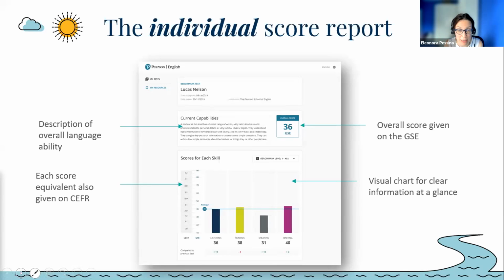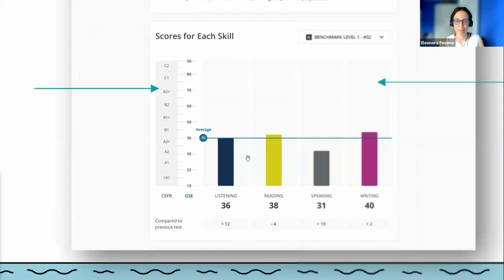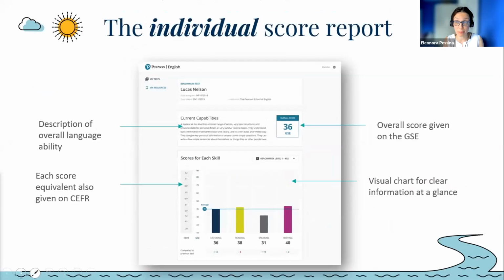In the bottom section of the same page, you see a breakdown by skill. You see a visual chart that tells you where strengths and weaknesses of these specific students are, depending on the skill. And it's tiny on the screen, but you probably can see it in the bottom section. If that student, if Lucas has taken a benchmark test before, it also tells you how much improvement there's been. Down there when you see that +12, -4, thank you, Imogen, it tells you how the student performance is comparing to the previous take of the test. So that is the first page of the score report.